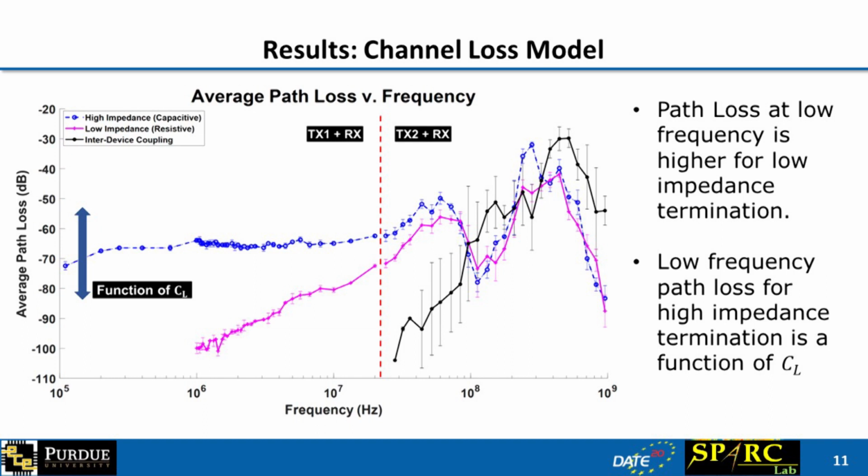The channel loss measurements obtained have been graphed and can be seen on the figure on the left. Path loss at low frequencies is higher for low impedance termination, and there's a 40 dB difference at 1 MHz. The path loss for high impedance termination is ranging between 60 to 70 dB for this current setup, since it is a function of load capacitance and can move up or down if the design is tweaked. For the buffer that we have used and the current PCB design, these are the channel loss values we have obtained.